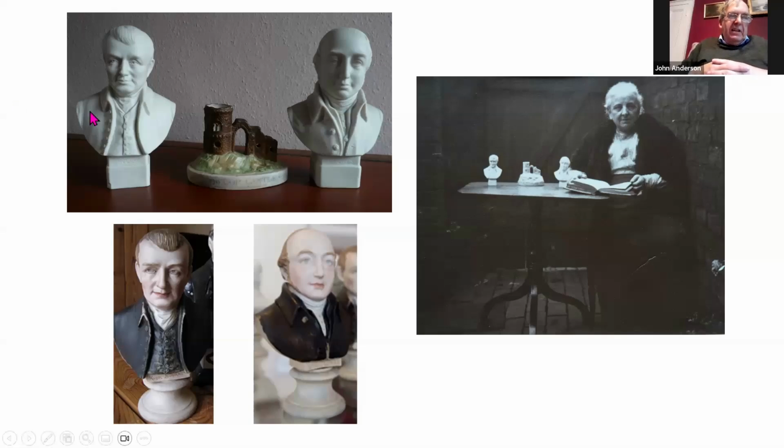Hewitt and Leadbeater. Leadbeater is the same family as the Leadbeaters in the more well-known firm of Robinson and Leadbeater, who were big producers of Parian ware and Parian portrait busts and so on. The little model of Mow Cop in the middle is also made in coloured Parian, and I think it's got a back stamp relating to an outfit calling themselves Tunstall Potteries, which was operating in the pre-First World War period.